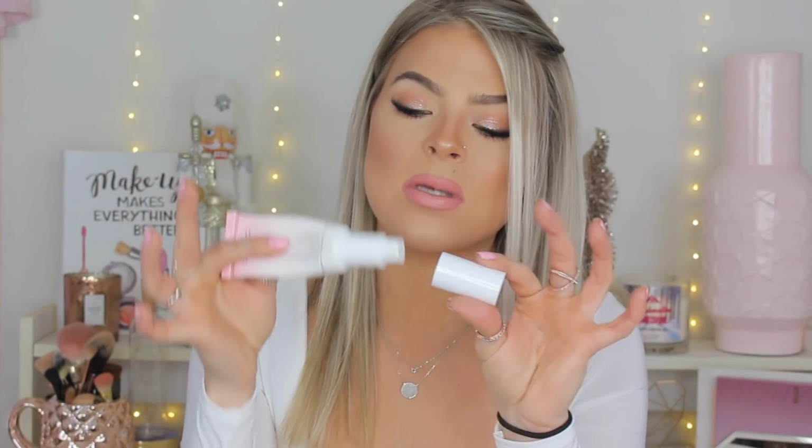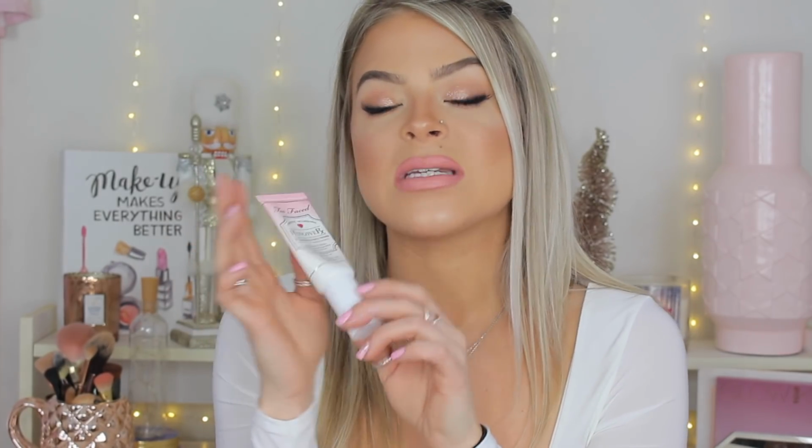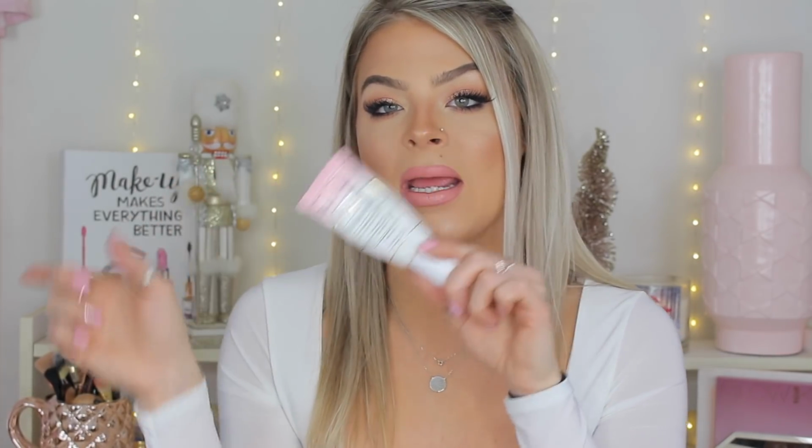It does have a squeezy tube, which I love. I love the scent of it. It has a coconut scent to it. It's just so refreshing on the skin. So I definitely bounced back between this one and the other one.